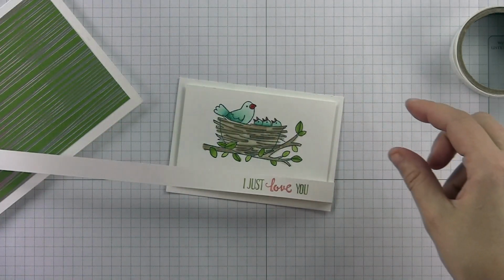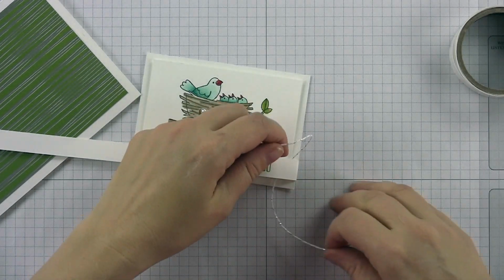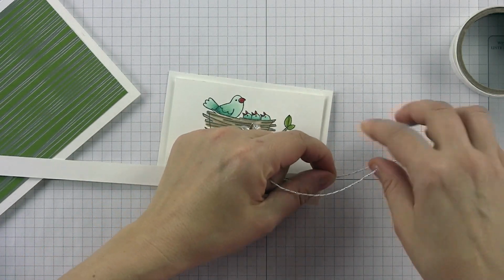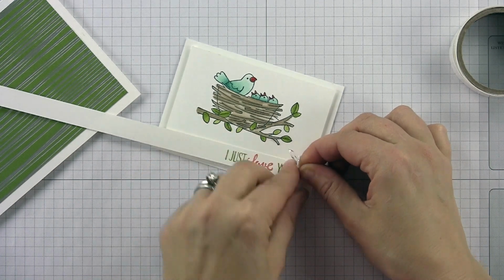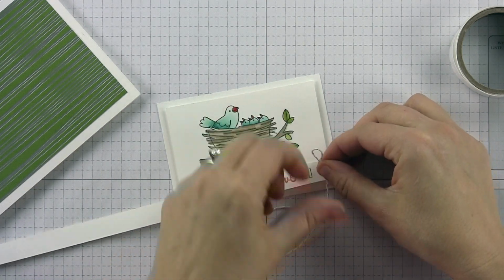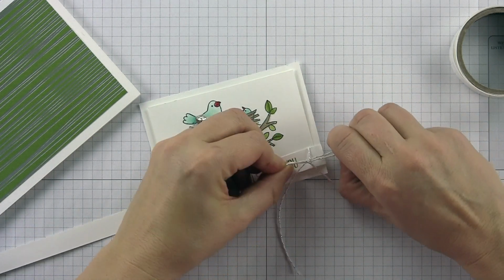Now before we cut it off and we add the other side, I just want to tie a piece of silver baker's twine. This baker's twine is just so pretty. It's actually in the Occasions catalog. So pretty. Very, very pretty. So I'm just going to tie a quick bow here, and then we'll snip it off, and then we'll secure the other side of our sentiment.